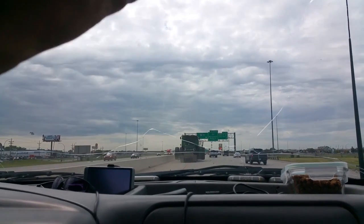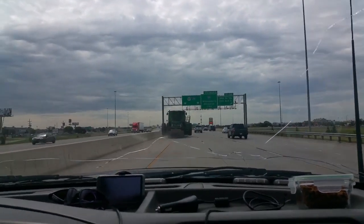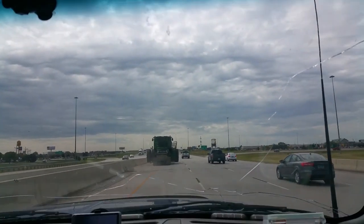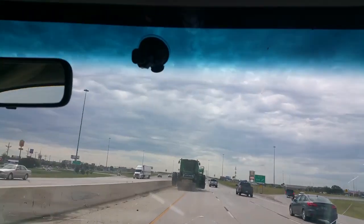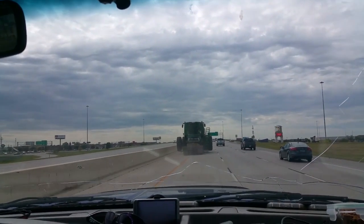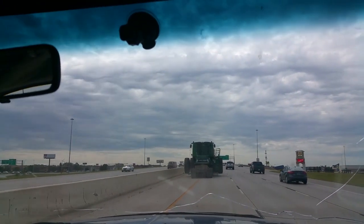We're getting rock chips thrown all over us. This is a North Dakota site right here. Going through Fargo. Yeah. Right through the city. Right through the interstate and through Fargo. Gosh, he's like throwing crap all over us. You can't get over either.